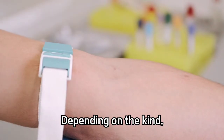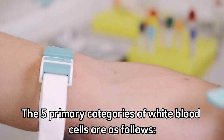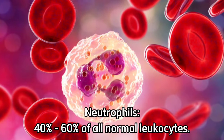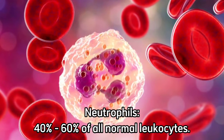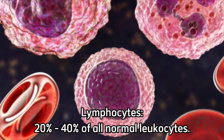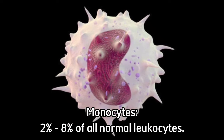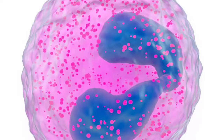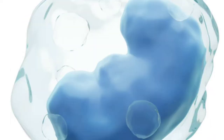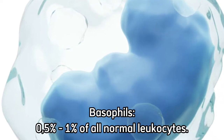Depending on the kind, white blood cell counts can also be performed with more specificity. The 5 primary categories of white blood cells are as follows. Neutrophils, 40% to 60% of all normal leukocytes. Lymphocytes, 20% to 40% of all normal leukocytes. Monocytes, 2% to 8% of all normal leukocytes. Eosinophils, 1% to 4% of all normal leukocytes. Basophils, 0.5% to 1% of all normal leukocytes.